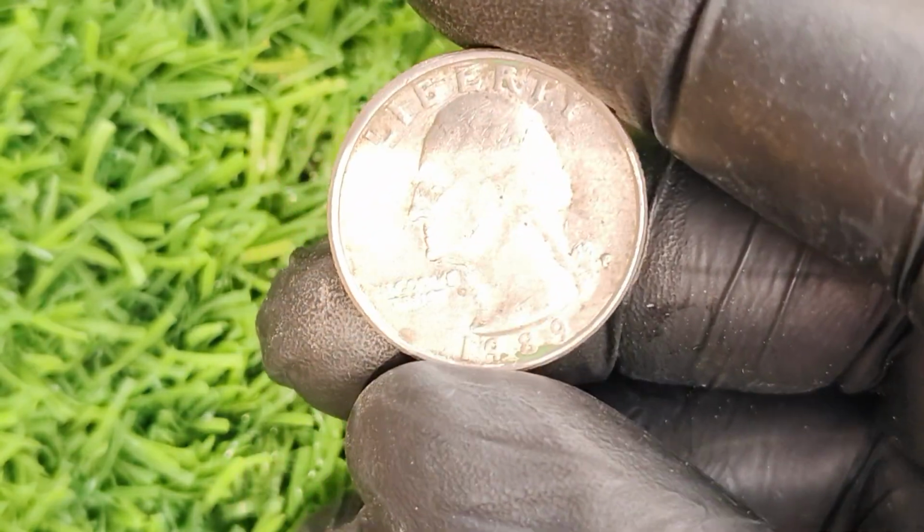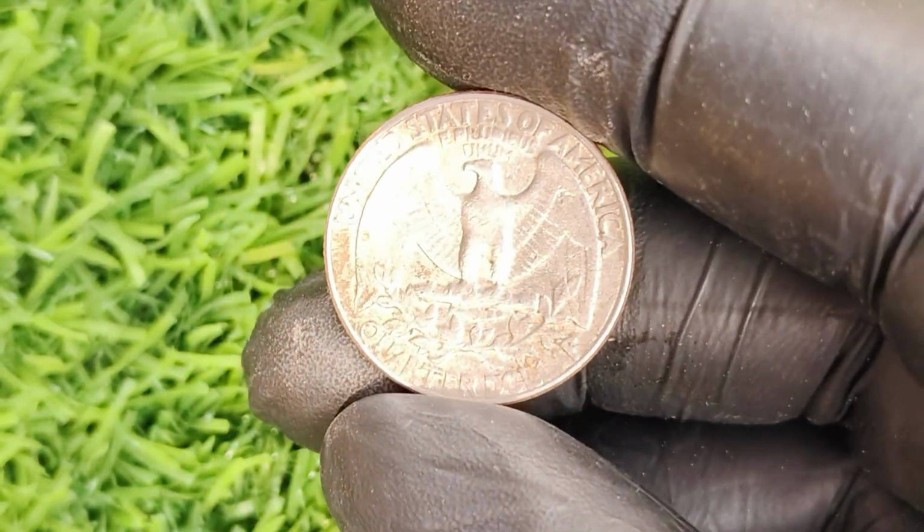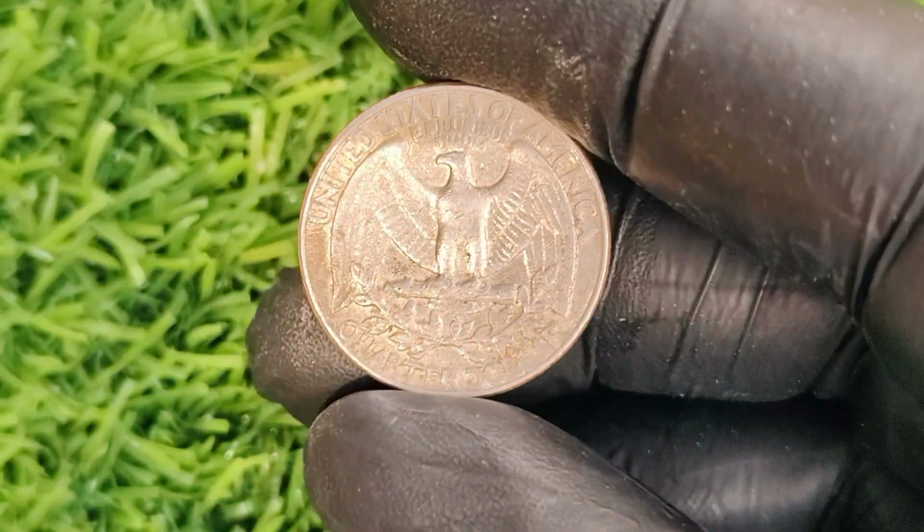Now you might be wondering, why would anyone pay over $1 million for a quarter? Well, the coin market is just like any other collectibles market. Rarity plus condition plus demand equals value. And the rarer and cleaner the coin, the higher people are willing to go.